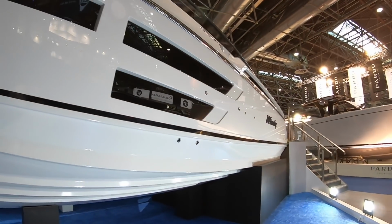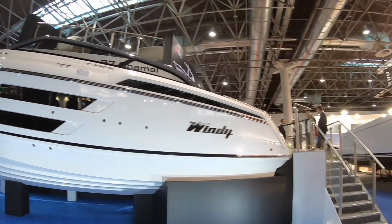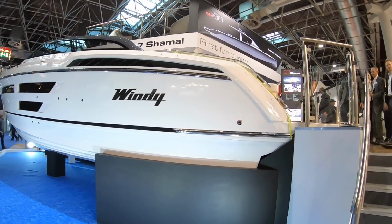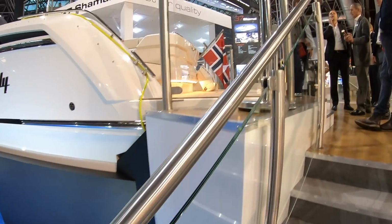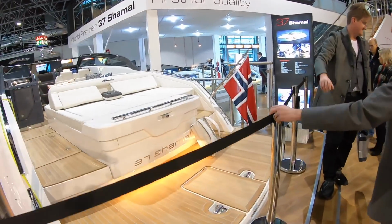But they've really lifted the ambience on this. They've always been great quality boats, but they've just improved the detailing and that kind of thing on this one, and taking it to another level. So it's well worth taking a little look at. So we're going to head on up here, and then we're going to step on and show you what this one is all about.